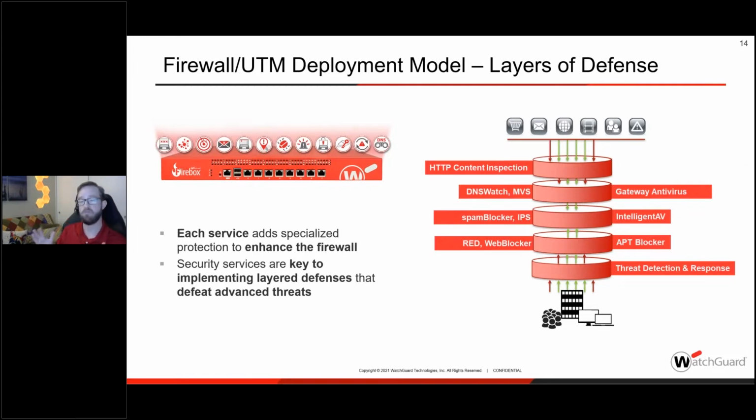And then we have our anti-malware capabilities: Gateway AntiVirus, IntelligentAV, APT Blocker. These are 3 layers of anti-malware capabilities, sandboxing, AI-powered capabilities, right? And they build on top of each other to catch even more sophisticated threats. Then we have some of our basic filtering capabilities, our spamBlocker, our WebBlocker capabilities, and then our ability to even do some correlation between network and endpoint with our threat detection and response solution, ThreatSync. And this is just an example of how WatchGuard approaches the firewall, adding all of those layers of defense that really act as sort of a gauntlet for your network traffic as it goes to and from your office locations or wherever it's navigating.